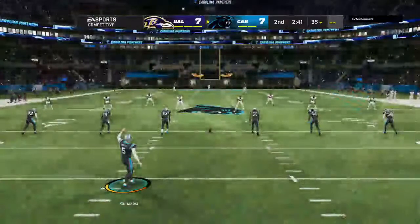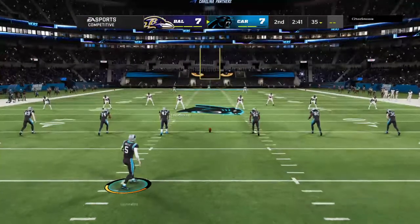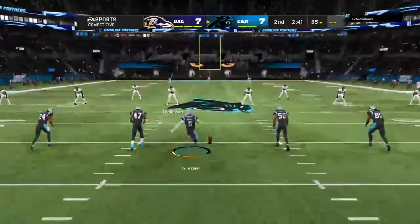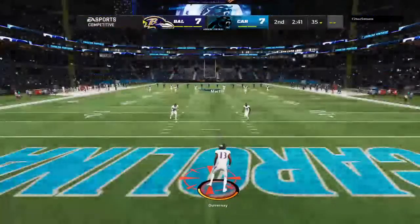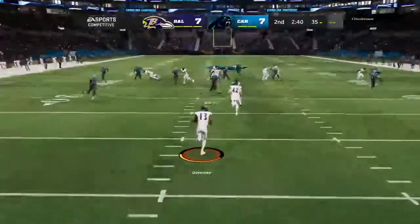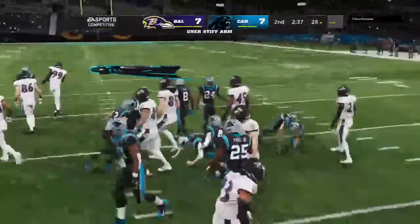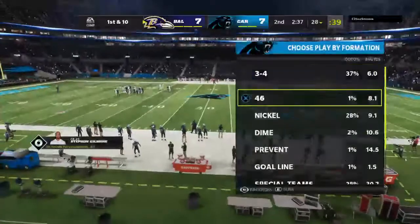Gonzalez good on the extra point. And we are tied here in the second quarter. So all even at 7 now as they kick it away. Devin Duvernay now returning from the end zone. And he's up across the 25 and down at the 28.